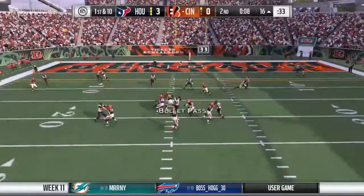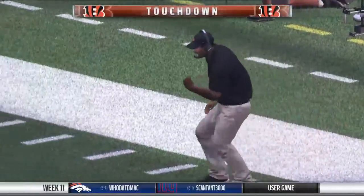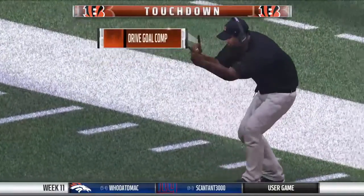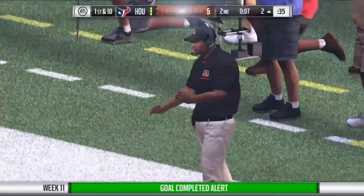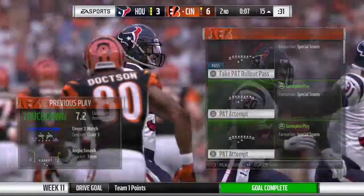From the red zone now, here's Lynch on first down. And he's got it. Touchdown, Bengals. Tavon Austin in the final seconds of the first half. And the Bengals are going to jump back in front.